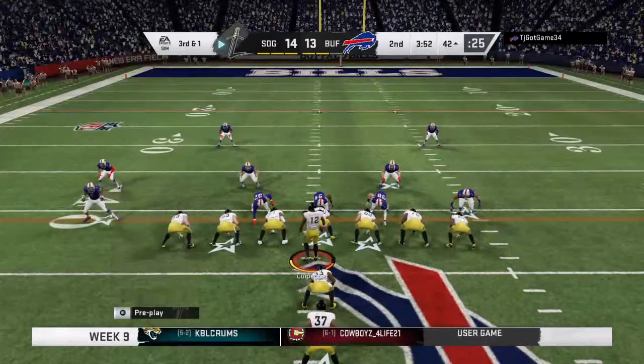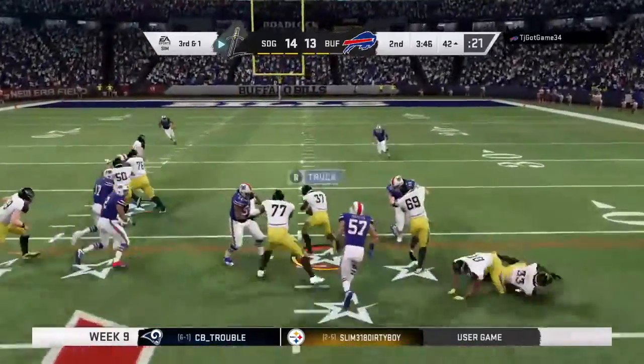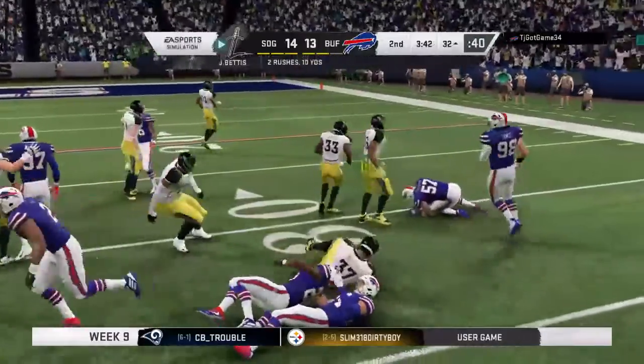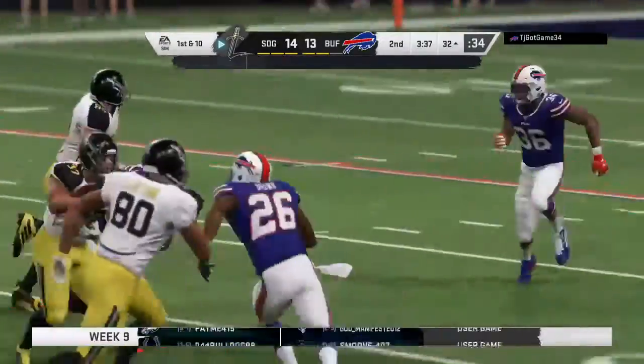This is 3rd and 1. Very likely 4-down territory even if they don't get it, though. And they'll let their fullback try and push the pile. And he gets this inside the 35-yard line. Give him 10 yards on that one, and that earns him a fresh set of downs.